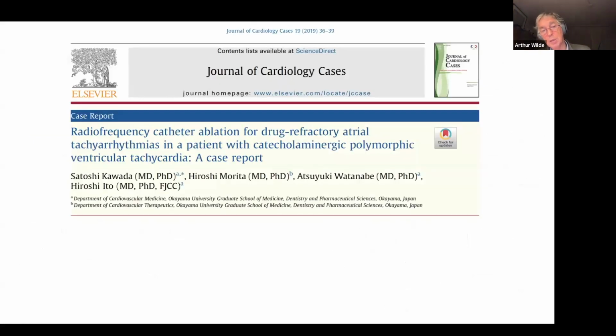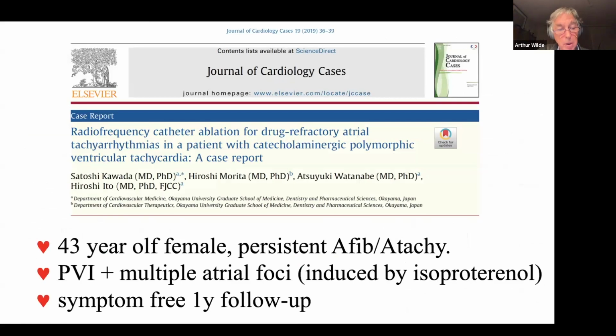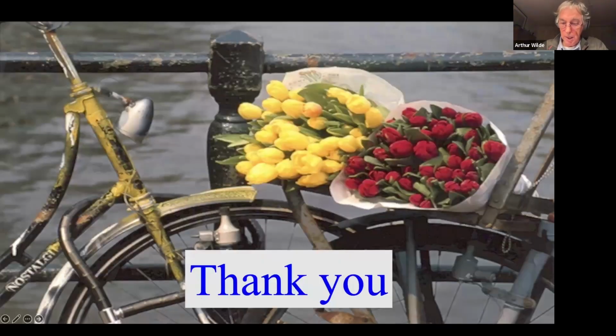And catheter ablation for drug refractory atrial tachycardias has also been reported from Japan, 2019, of a similar patient as Georgia discussed, but she was older, 43 years old, with persistent atrial fibrillation and atrial tachycardia. PVI was performed and multiple atrial foci induced by isoproterenol were targeted, and she had a symptom-free 1-year follow-up. That's it for now, and I hope we can have some brief discussion now on the two cases.